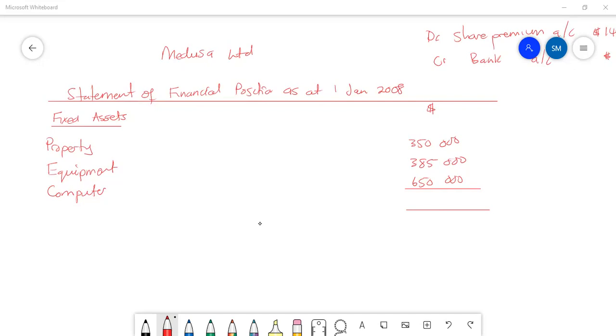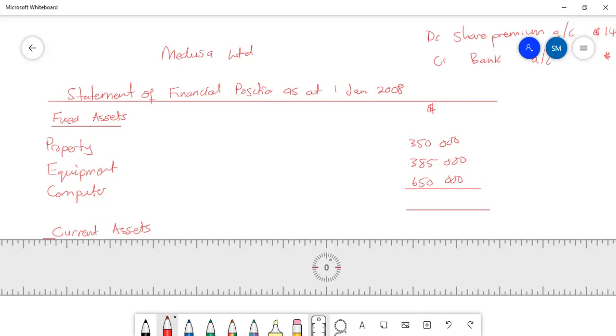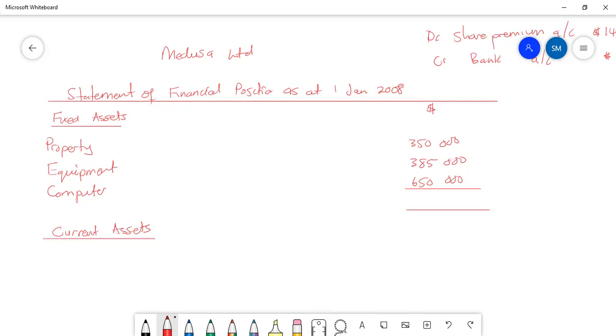$50,000 plus $385,000 plus $650,000. What do we get? And then we have our current assets. It's 1,385,000. 1,385,000. Okay.